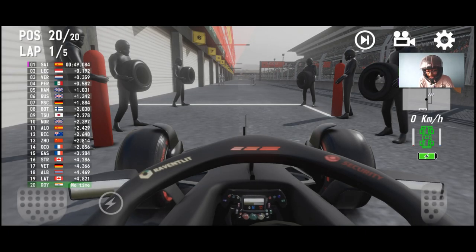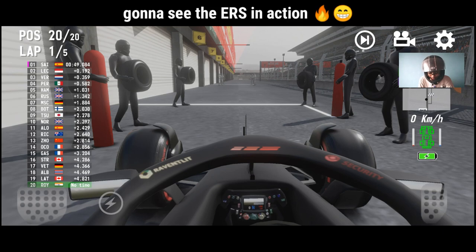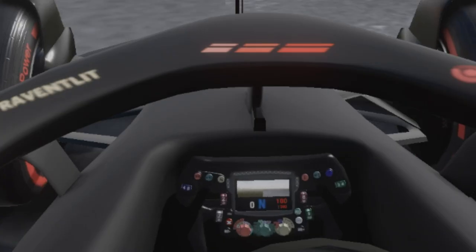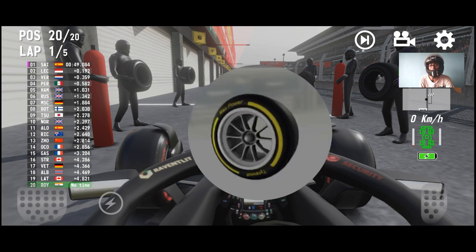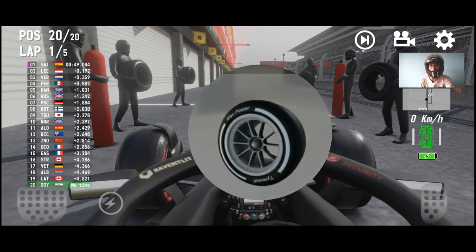So here we go guys, we're in Australia for the qualifying and I have a different strategy to do today. And now you can see the ERS system that I told you about and the display on the screen of the steering wheel. So my strategy is to do a one stop. So I'm going to start with medium tires and end it with the hard tires.